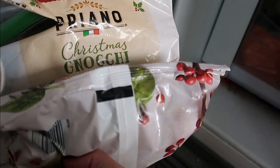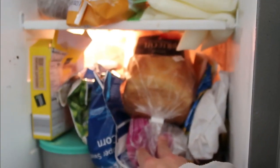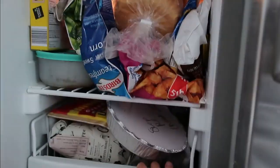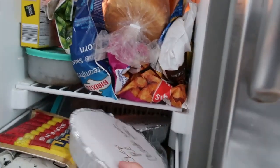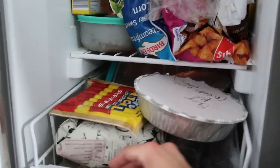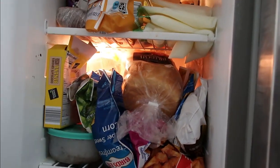I also have this gnocchi in the freezer. I have this brioche loaf from a while ago. That would probably be good to have, just made this, so I don't need to eat that right away. Let's see, so many random waffles.